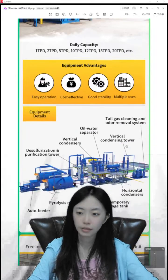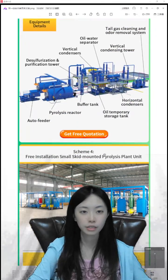And now you can see the details, the 3D layout. Any questions? You can type.